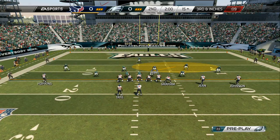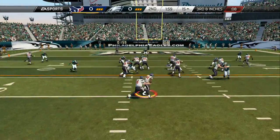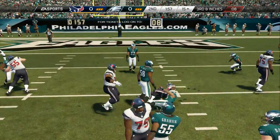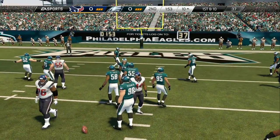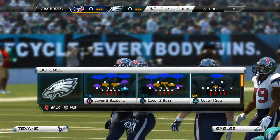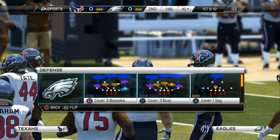This has been a long drive so far. Ben Tate now with the carry, up the middle. Good job that time by the offense. They pick up a first down inside the 20-yard line. Now we'll see if they can punch it in and get 7 points.